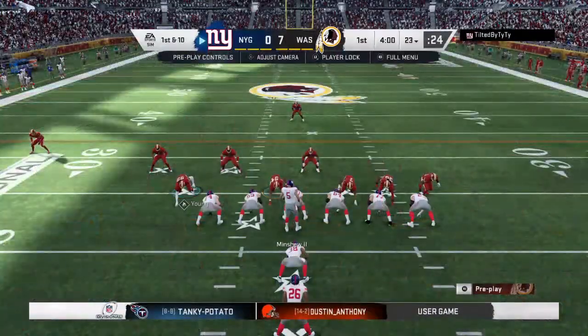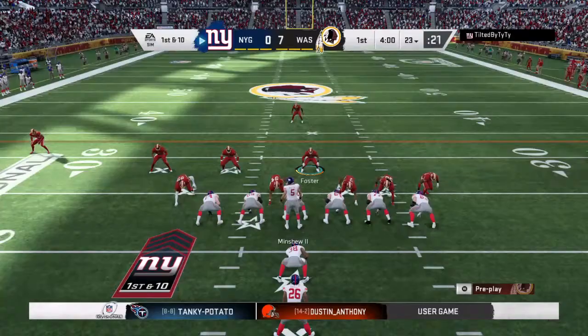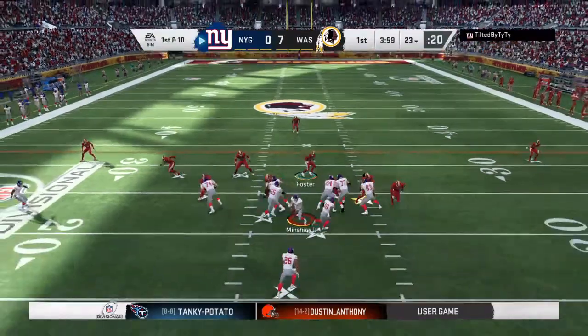Got it. Mike by two. 61. Match box. White. Big rip.